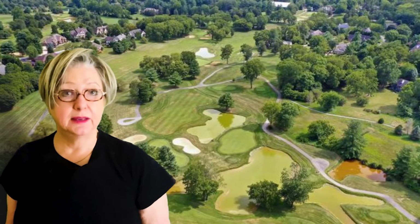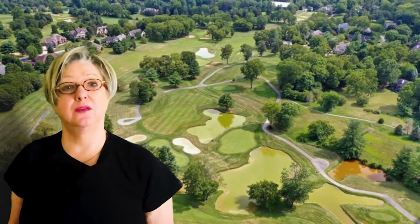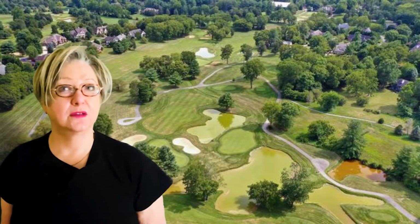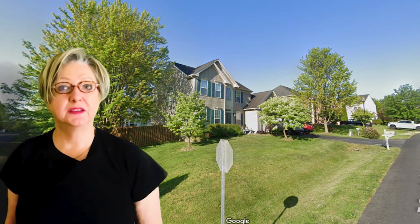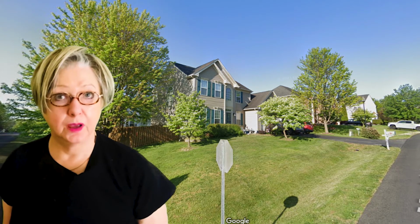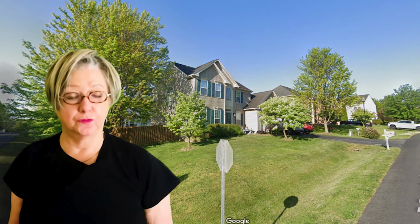This is Crest Creek. It's a golf course community a few miles from town. Homes in there are around $600,000 or more. There are subdivisions with less expensive homes, and I'll be doing a tour of those neighborhoods in a future video.